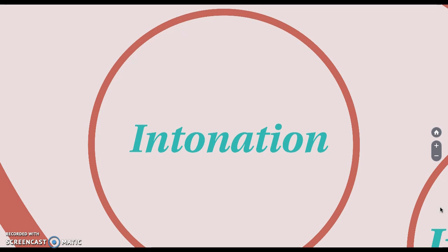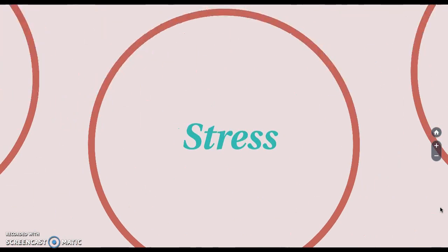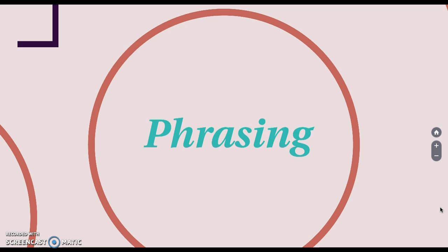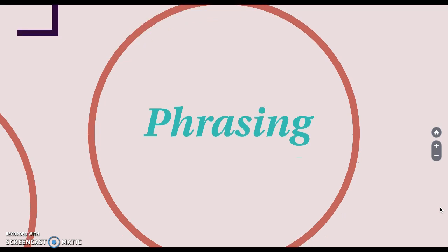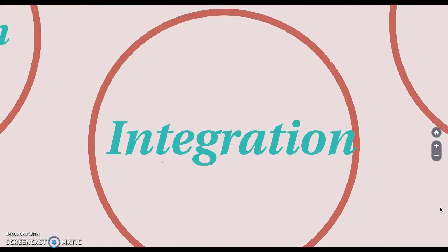For example, with my student during the writing class last semester, we practiced how sentences may sound different depending on the punctuation that's at the end of them. The next component of fluency is stress, or placing certain emphasis on certain words to reflect meaning and/or the structure of the sentence. Phrasing is making meaningful groups of words fit into chunks together as you read them. Rate is moving through the text at appropriate speed. And finally, integration is the consistent usage of reading actions such as pausing, phrasing, intonation, stress, and rate in a seamless way.